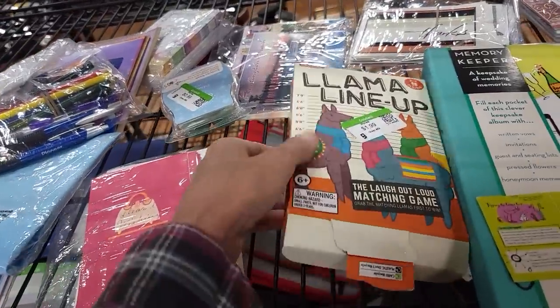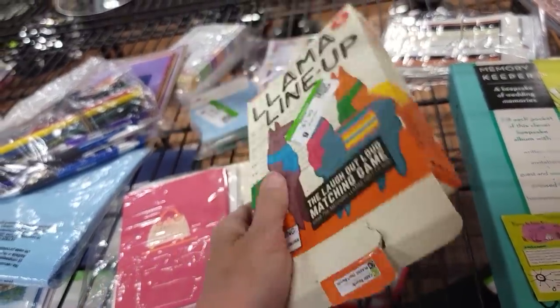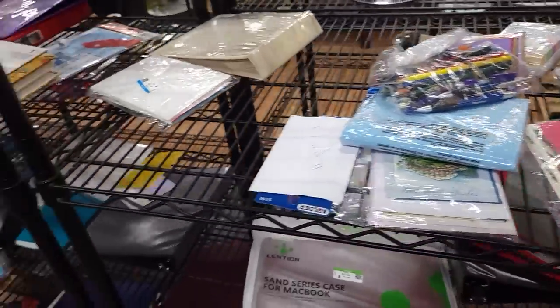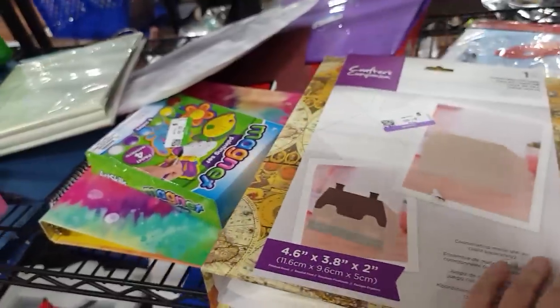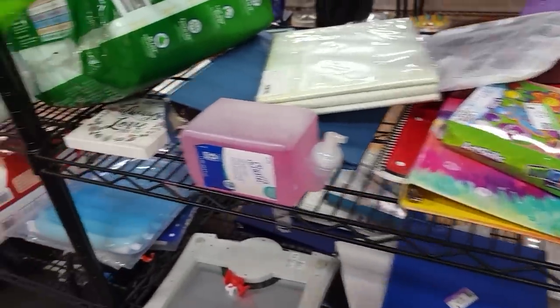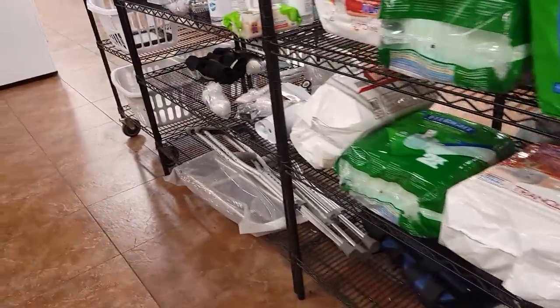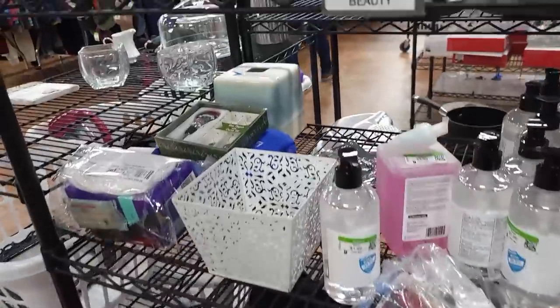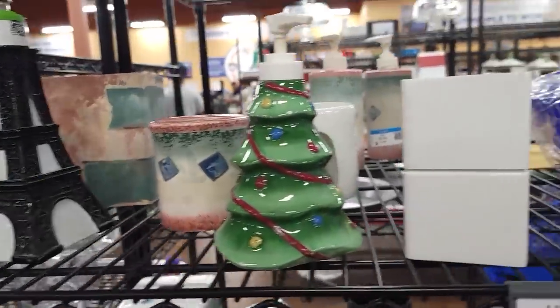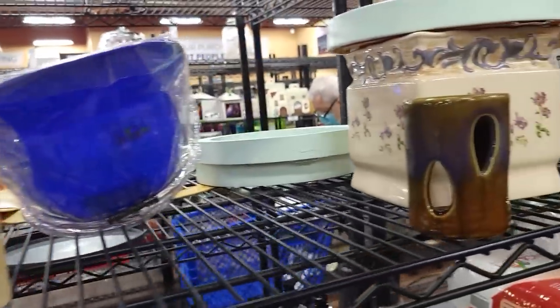Llama lineup, the laugh out loud matching game. Okay. And we already kind of broke into that. Crafter's companion. Bathroom stuff over here. Nothing that we need.